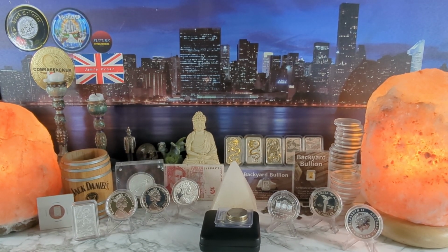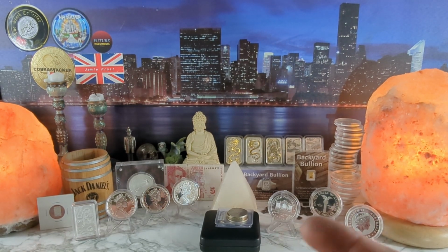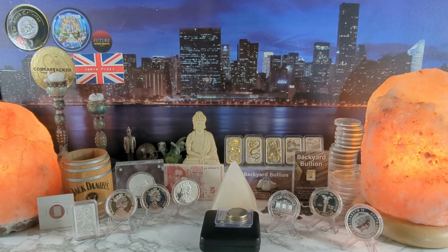But that being said, I am kind of on the fence with the whole experience, because on the one hand, I did have a great time. It was a wonderful experience, and I was able to, as I say, pick up quite a few very nice coins. But on the other hand, in many ways, I was left wanting after leaving the event.